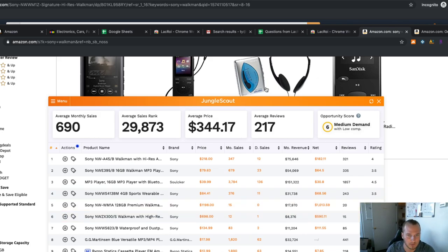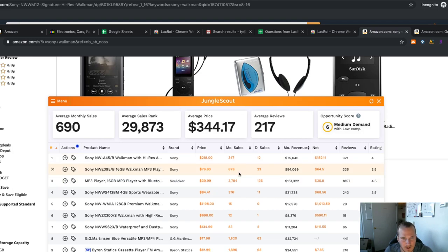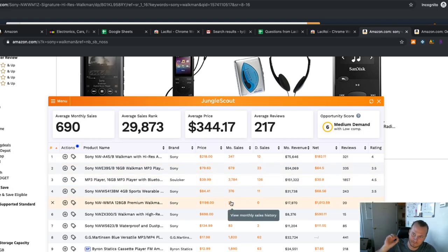What I'm going to do is see the monthly and daily sales. This is the best way to help find things that are selling more than 5 a month. But we will buy things that will sell 1 a month. We will buy things that sell 2 a month, 3 a month, 4 a month, 5 a month. Doesn't matter how much it sells. As long as it sells, we will buy it.